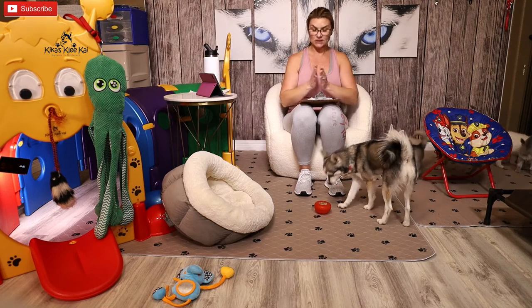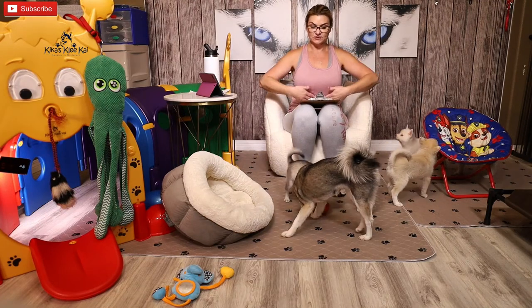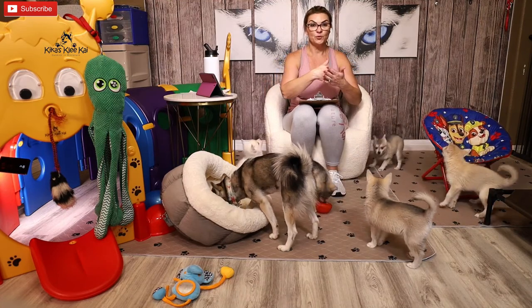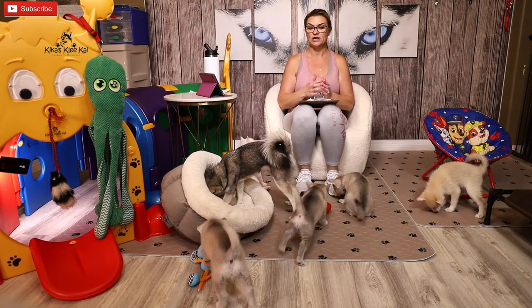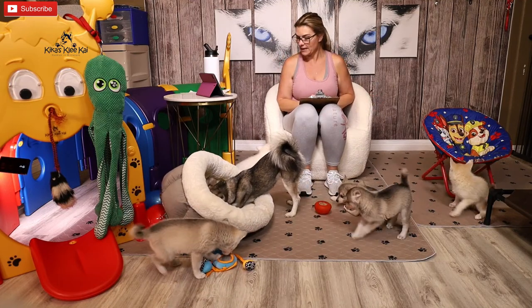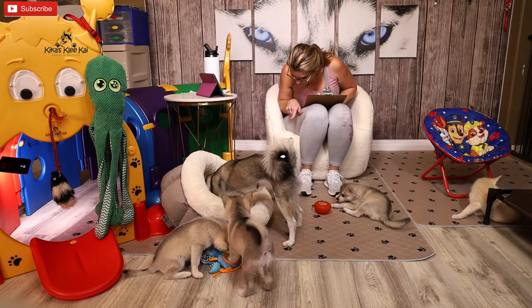So the contrasting lighter color needs to be on their feet, underneath their stomach, on their neck, going down to their chest, and their butt area, which is called breeches, so the underside of their tail. All of that needs to be lighter contrasting color. It cannot be all solid. I know. It can't be all solid, like you.